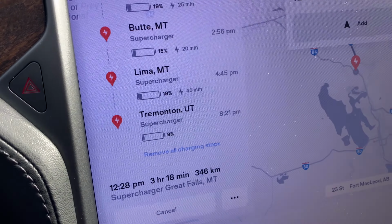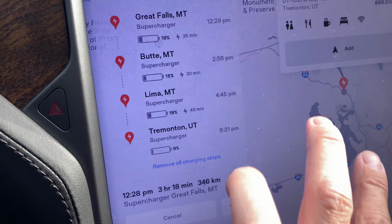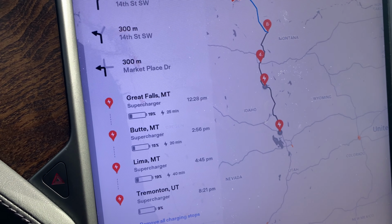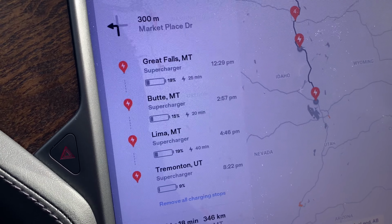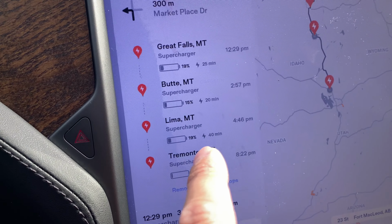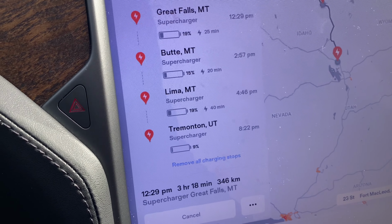That'll be at 8:21. So we start around 7 a.m. That'll be probably 13 and a half hours by the Tesla's calculation. So it looks like it's saying after Great Falls there's a 25 minute charge, and there's Butte, another charge there, 20 minutes. Lima would be 40 minutes. But probably just squeeze in another one in between there instead of waiting the full 40 minutes. And then the last stop, Tremonton.